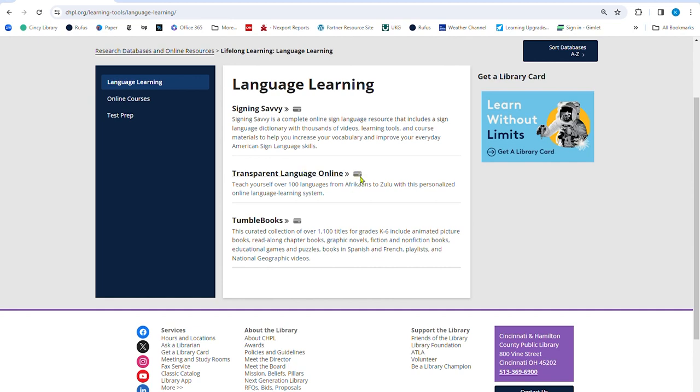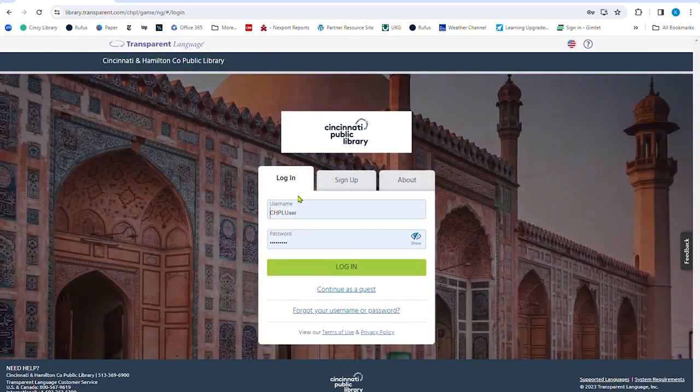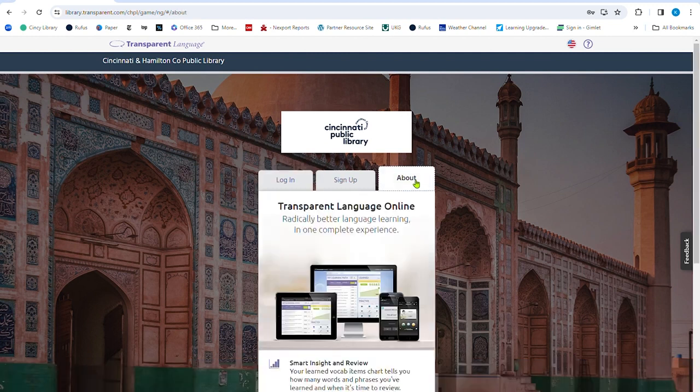There is a little library card symbol here. That means when you're outside the library and you click here, you're going to have to put in your library card number and your PIN. So we're going to click there. Now I'm going to go right over here to About. Make sure that when you log in that you see the library logo up the top. That way you are definitely going into the free version using your library card.